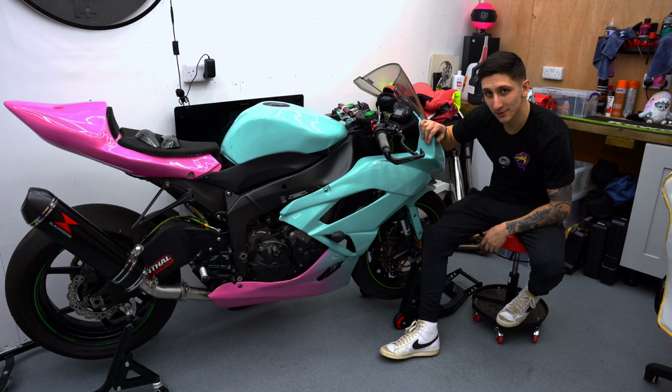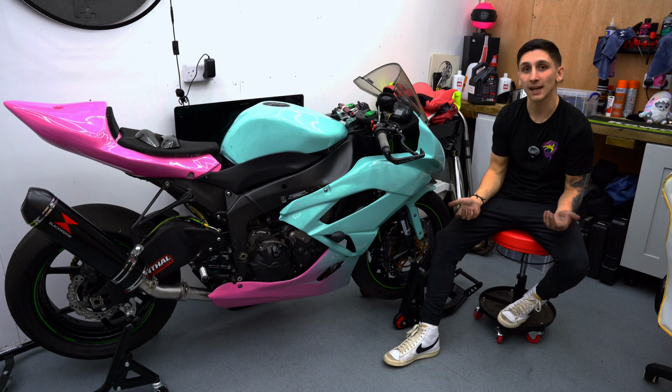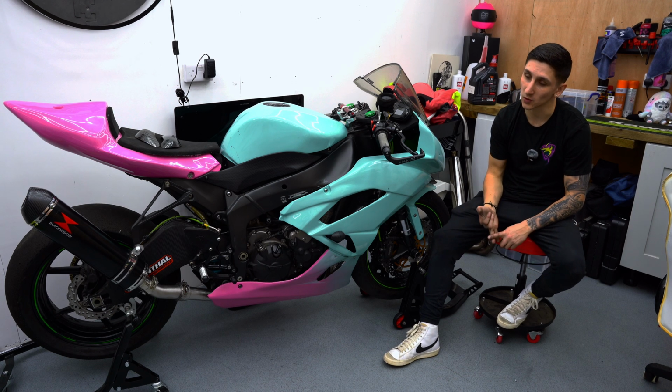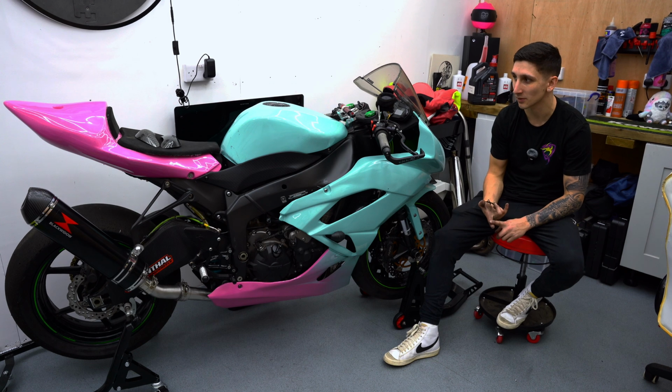And after many hours, we are done. So what have we done with this then? So obviously clear as day, we've got new fairings, we've got a new exhaust from Black Widow. Serviced the bike, which obviously we got those through Motorcycle Parts Warehouse. Just used a bit of contact adhesive just to put the seat and the rear padded seat, if you want to call that, on there.